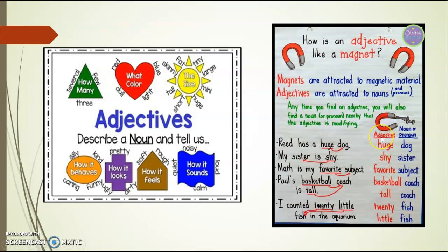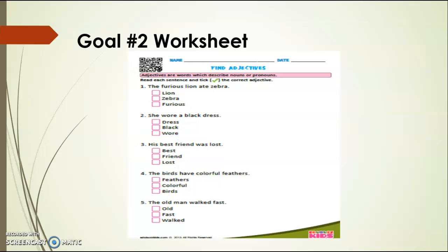So they're just, whatever they're describing, if they're talking about how many there are, what color it is, the size it is, if it's short, if it's tall, if it's big, if it's small, if it's dirty, if it's pretty, like those are all adjectives. They're all talking about what the noun is.